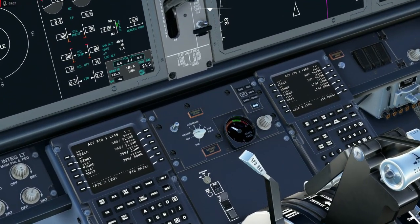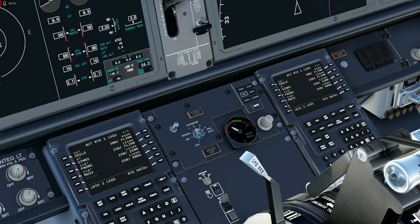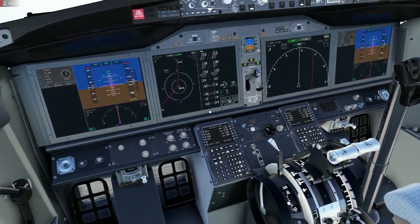FMC does what it's supposed to do. Doesn't have all the full functions like the PMDG ones, but I'll put the auto brake round to 2. But other than that, it does everything it's supposed to do, really.